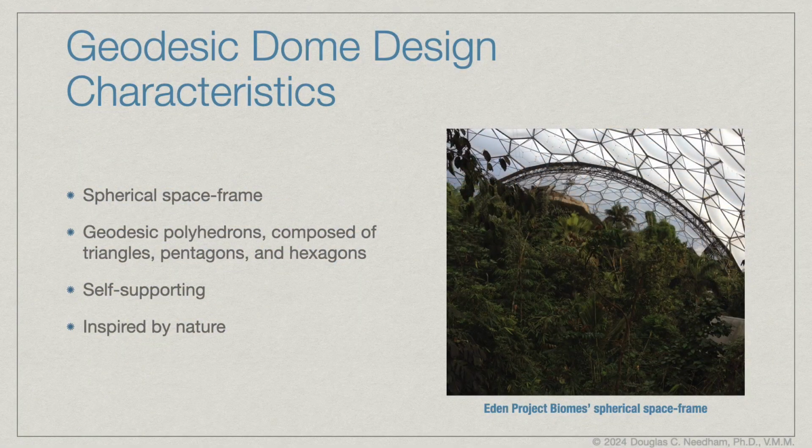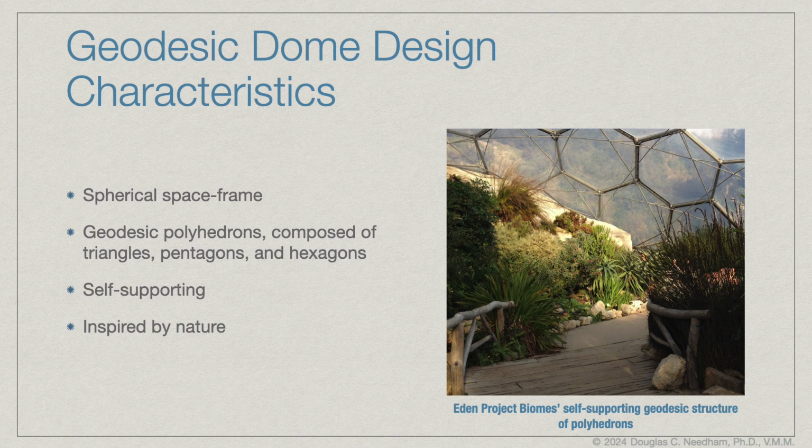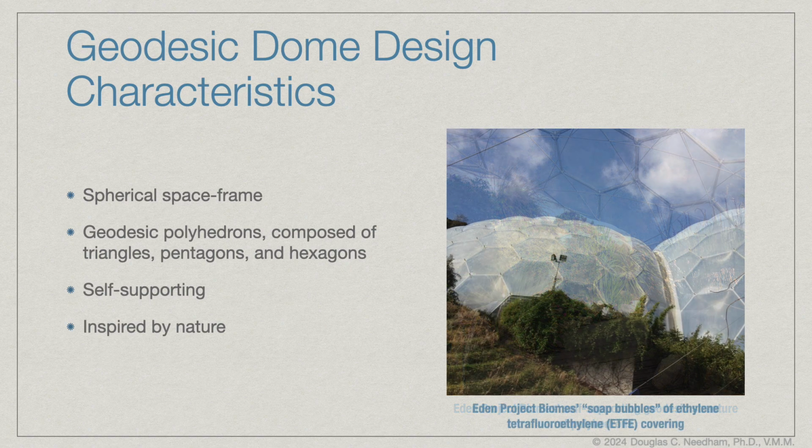It is abbreviated ETFE, ethylene tetrafluoroethylene copolymer, sometimes just called Teflon film. So some characteristics: spherical space frame, geodesic polyhedrons composed of triangles, pentagons, hexagons, self-supporting, and inspired by nature.